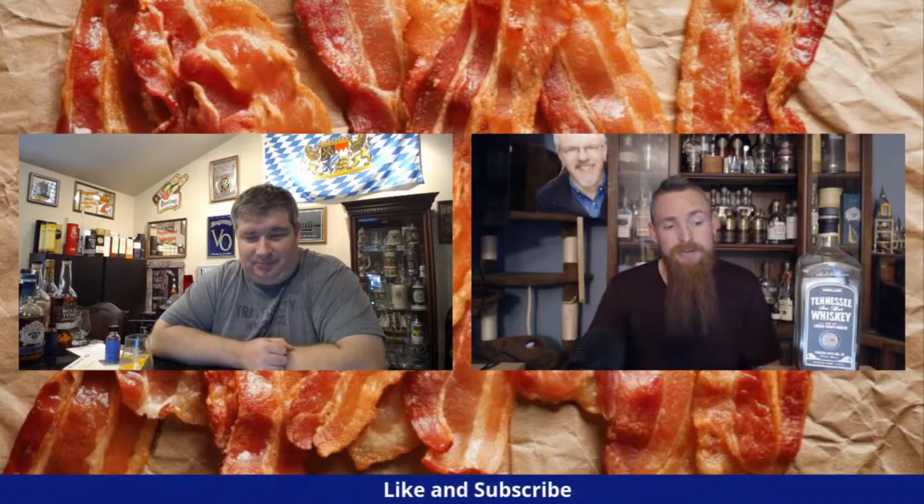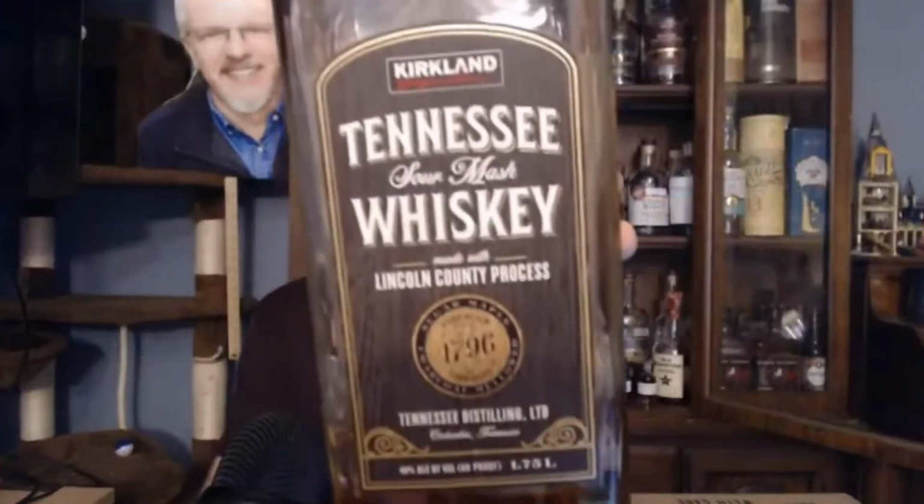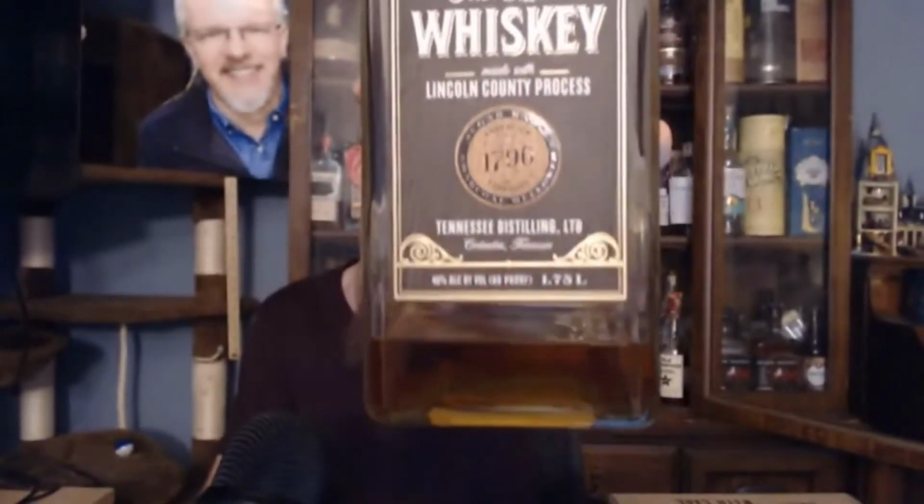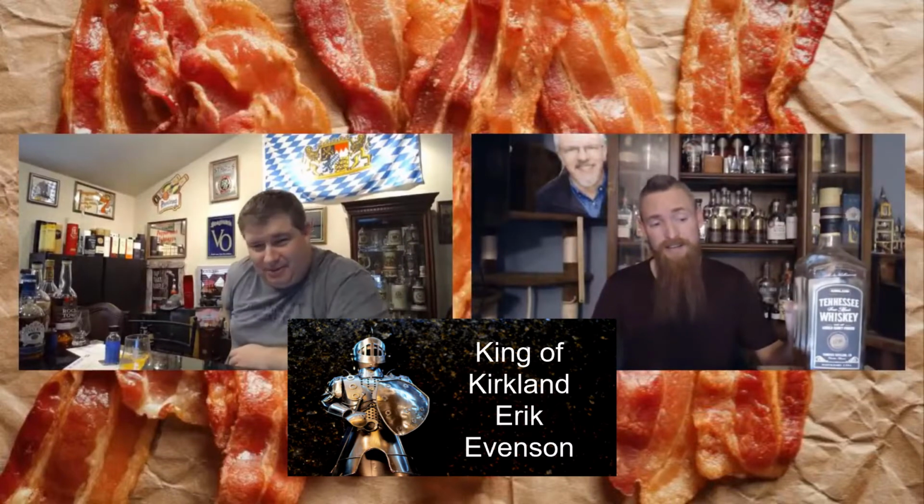Matt, you got a little history for me on this Kirkland whiskey? I do. Show the people the pretty bottle. Yeah. So, Kirkland's Tennessee, go through the Lincoln County process, sour mash. This is the 1.75, a gift from our buddy Eric Evanson, the king of Kirkland. Thank you very much for the donation again, good sir. At first I was like, that bottle is gigantic. It is a 1.75. I'm like, good Lord. But apparently it's a giant bottle.